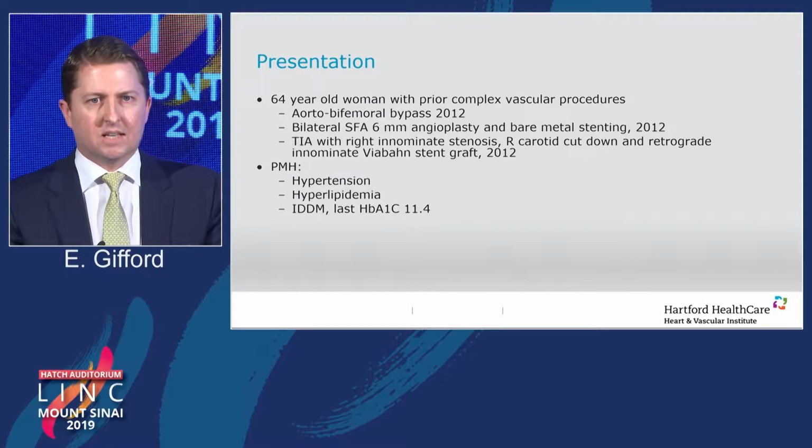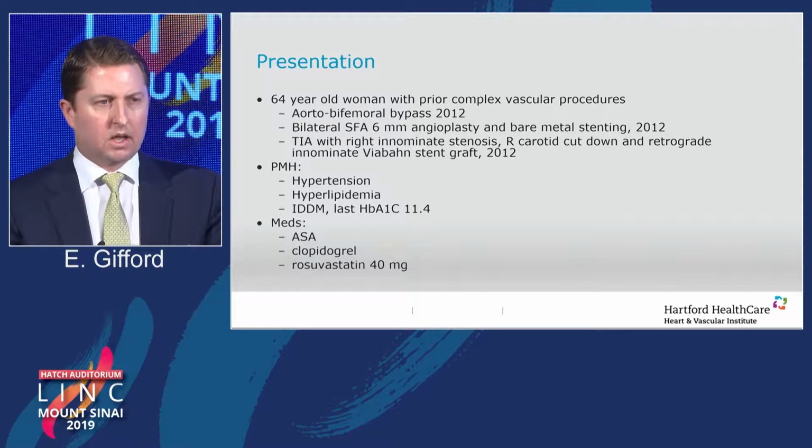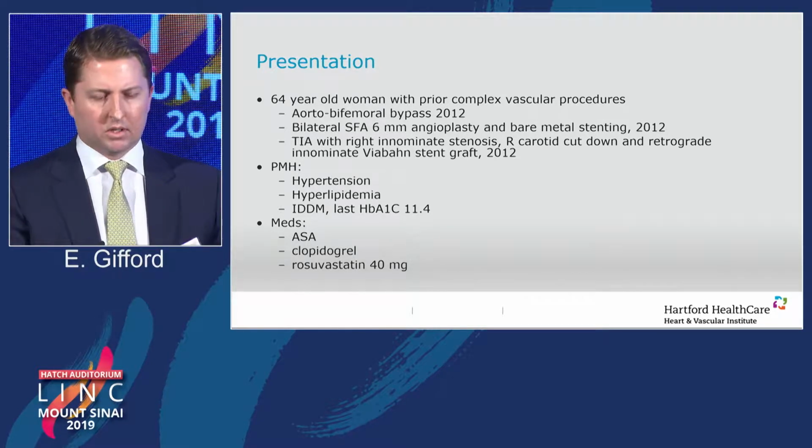She works as a gas station attendant on the night shift and is on her feet all the time, even at this age, really not slowing down at all. Unfortunately, secondary to that, she doesn't control her diabetes very well. Her hemoglobin A1C is 11.4. Relevant medications, apart from her diabetes meds, include aspirin, clopidogrel, and a high-intensity statin.